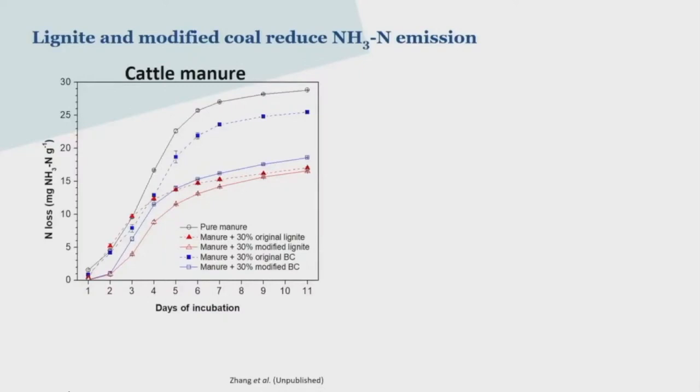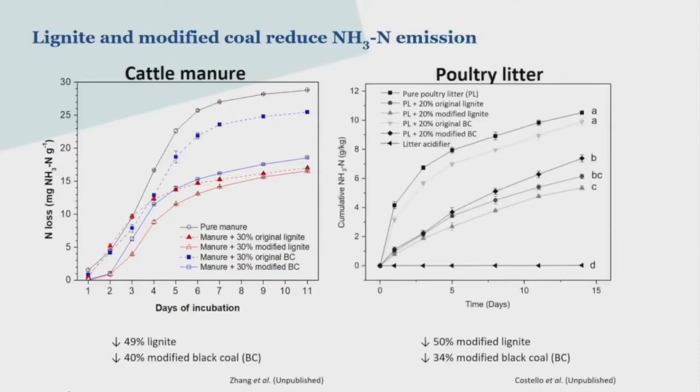So this one is by Wei Zhang, is about to be published soon, is one with cattle manure. So the lines at the top are the pure manure, and as you move down from that, the dark blue square there is black coal. You can see it performs quite poorly, and then the clump of treatments in the middle there are the modified and dewatered products. And so the important thing to note here is that modified coal and dewatered lignite are performing equally or the same as original lignite. So about half of the emissions that you get from the pure manure.